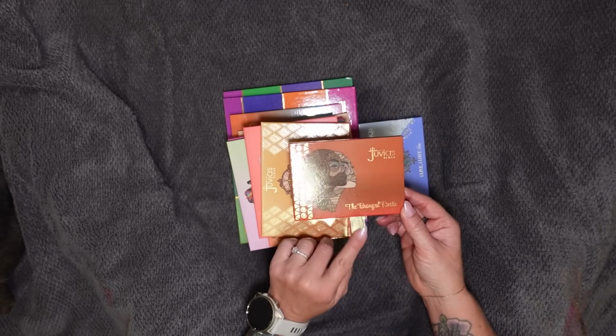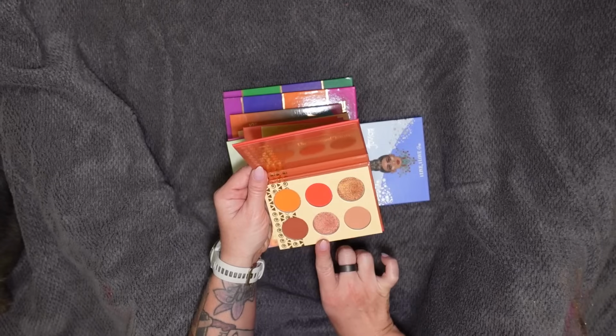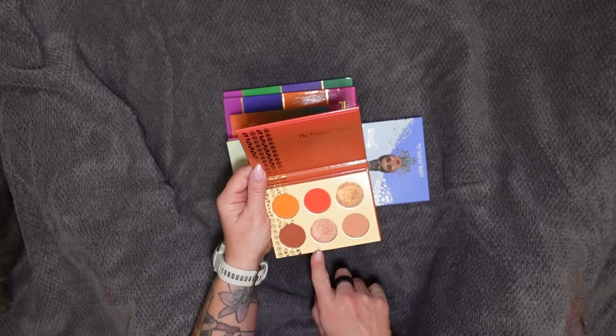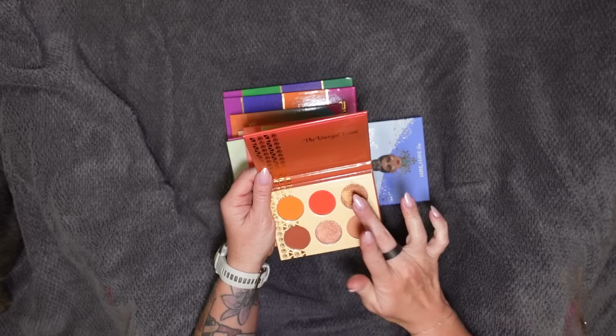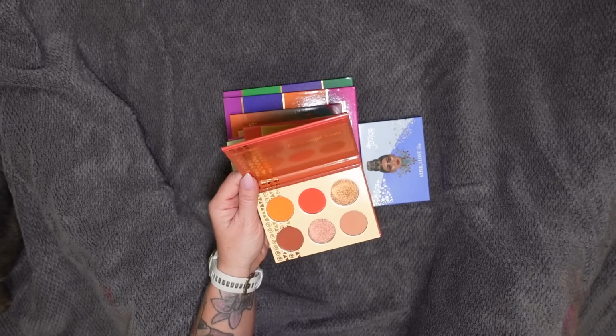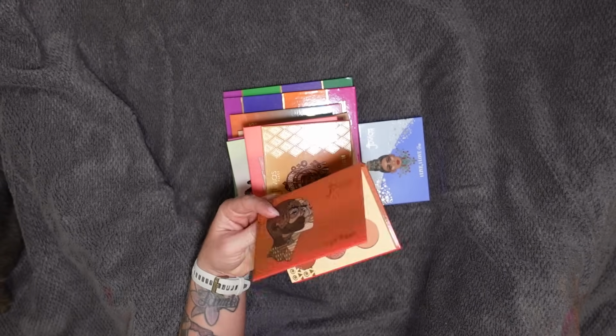The Bronzed Rustic. So this came out at the same time as the blush palette with the blushes and the bronzers. I like this color story. However, I just don't reach for it as much. Like, I love this shimmer right here, the rose gold and the bronze. I like this, but I'm not sure that I love it. So I'm gonna get rid of this one.